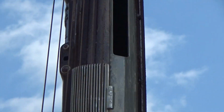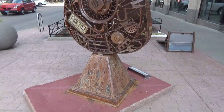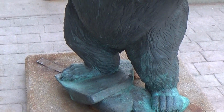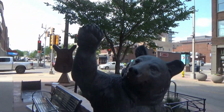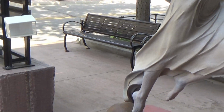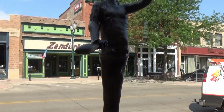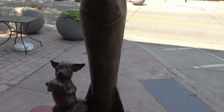And this is the first guitar I've seen that has its own license plate. At least the artist made use of some spare tools. Now here we got a full bear, and guess what he likes to do? Here's a pretty lady dancing in joy. Now there's something really unusual about this juggler. Can you figure out what it is? He's only got one leg and it's in the middle. And there's his little buddy.